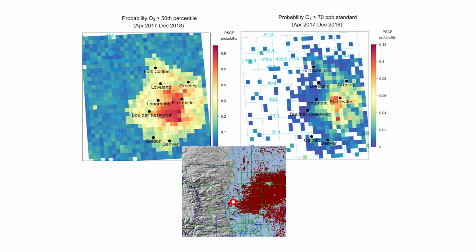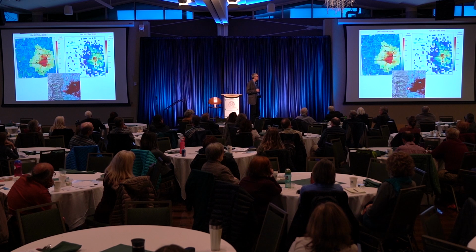Then we did the same footprint analysis I showed for the VOCs. We take the ozone data from the reservoir and look at where ozone came from when it was really high. This was the footprint of the high ozone transport. Again, you can't see it, this is just for the days where the standard was exceeded at the Boulder Reservoir. You can see we never get ozone exceedances with air transport from Boulder or Denver or Golden, or even Fort Collins, for the Boulder Reservoir. All of our exceedance days are tied to air transport from this area here.